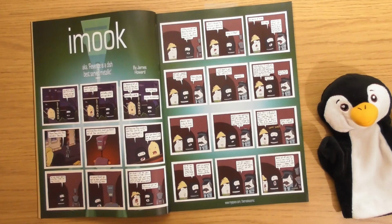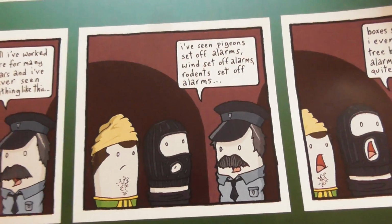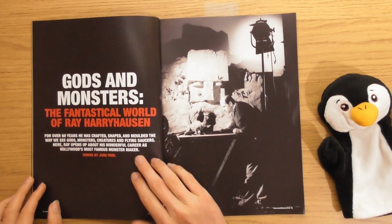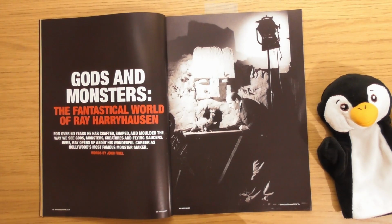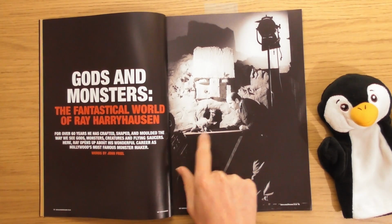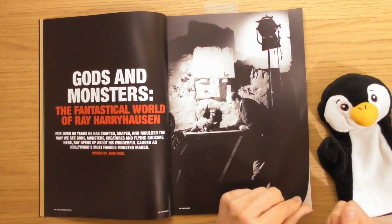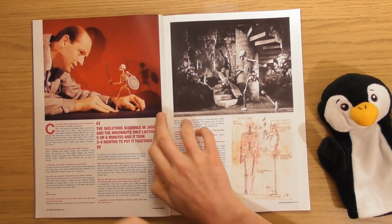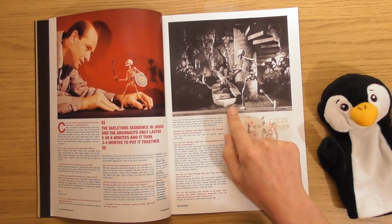Eye muck. Little police officer, look. Funny little characters. Gods and Monsters: The Fantastical World of Ray Harryhausen. Cool, look. Little models like Wallace and Gromit. Oh, cool. Hey! I remember you used to watch films like that. It's like Sinbad the Sailor.